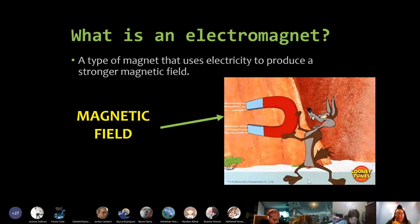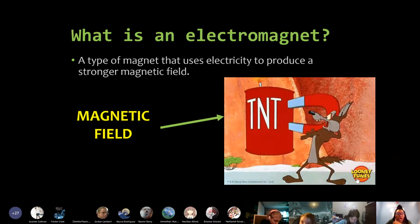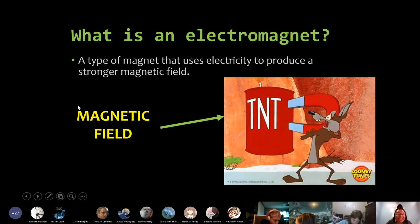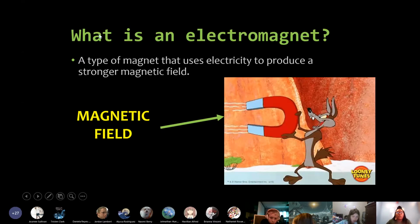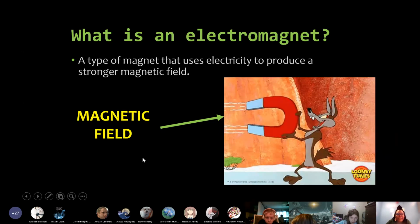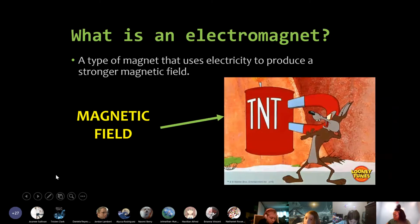Go ahead and write this down, please. You do not need to draw the picture, and you do not need to write magnetic field yet. You just need to write what we see here in green and in white. What a magnetic field is.